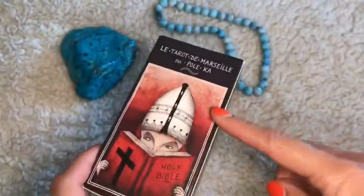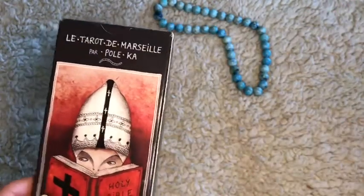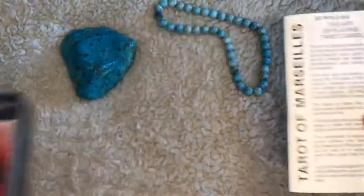And actually, I have Simon from the Hermit's Cave to blame because I saw him talking about it and showing off some of the cards, and I was like, ooh, really?